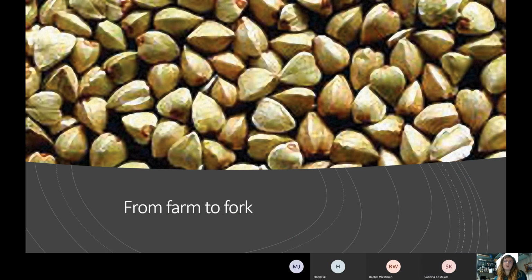So yeah, and then you can either eat it like that. So you make kasha, which is a type of porridge or cereal. You can use it in soup. You can use it as a replacement for rice or quinoa, those kinds of grains.